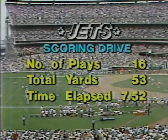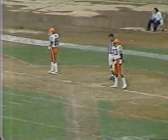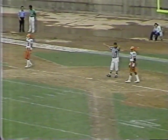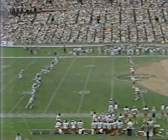Pat Leahy with a 35-yard field goal. 16 plays on a drive that covered 53 yards. 7 minutes, 52 seconds time consumed. Ricky Feature, number 83. But the key man on the return is number 89, Keith Wright, for the Cleveland Browns. And Pat Leahy will be kicking off from the 35-yard line.